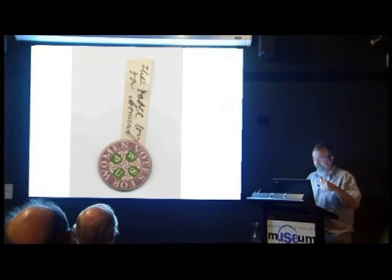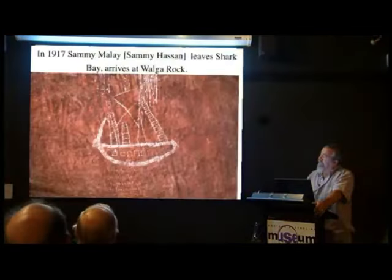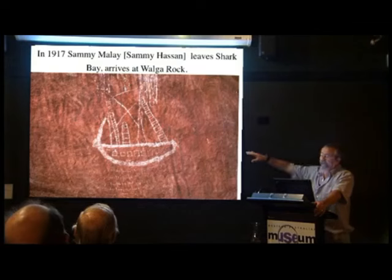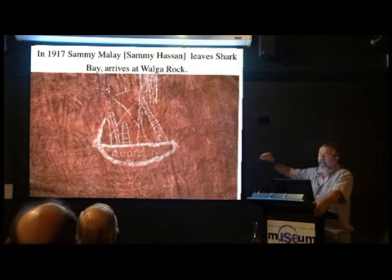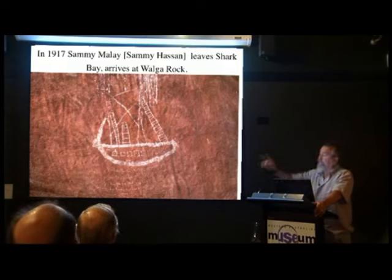That's her suffragette badge. And in the meantime, our ship deteriorates. And one of these Malays we've now traced from Shark Bay to Walgo Rock. And we believe now the famous Walgo Rock painting is not a Dutch East Indiaman, as some people believe, but in fact a steamship. Well, we know it's a steamer. It's not a three-masted ship at all. You can see a funnel in the middle.